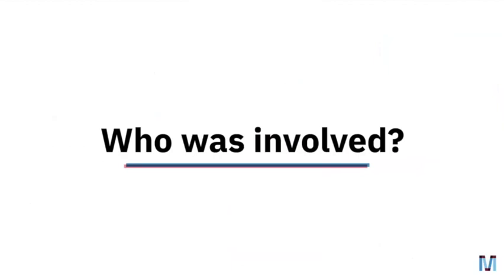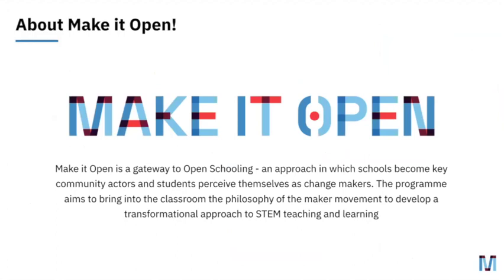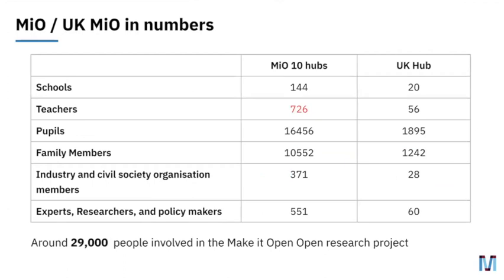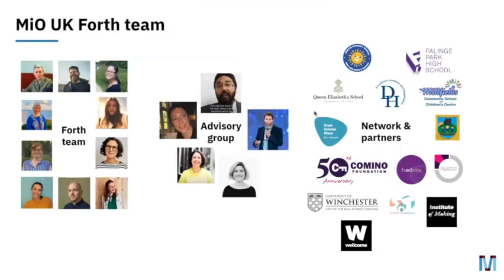But it's time to just say a big thank you to everyone that was involved, and also to give a bigger, broader explanation. The Make It Open project was run across 10 countries. It's EU funded, it's an international collaboration, and it had at its core mixing open schooling with maker education and rethinking the boundaries and equipping people to be able to prepare and respond to the world we live in. So this is happening in other countries parallel to us, but just to give you a general sense of the numbers, about 29,000 people were involved. Our focus was teachers in our research, and also the team that worked on it.